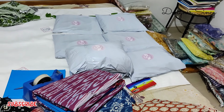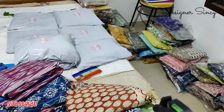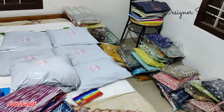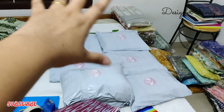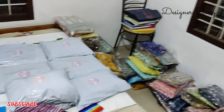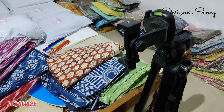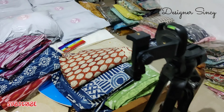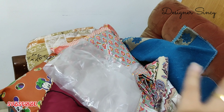So this is my place where I do my work basically. This is where I actually do most of the photoshoots and videos. And here is my tripod. Here's where I keep my tripod. I even have a ring stand, that is in the next room. And there is a sofa.